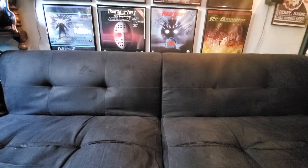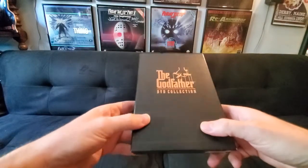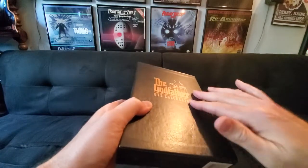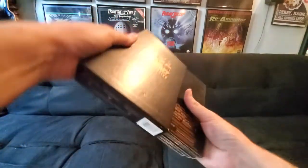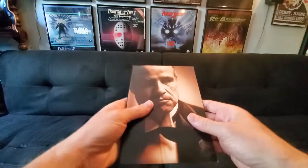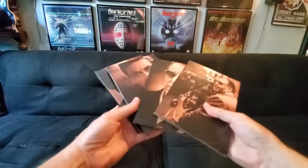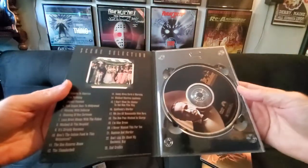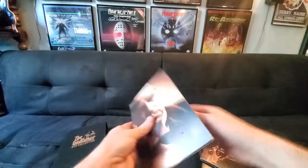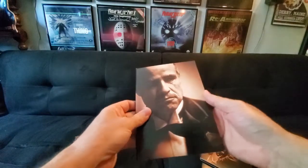I only have two DVD sets. The first one I got back in 2001, and this is the Godfather DVD collection. Really nice set. It's got that faux leather kind of material to it, and it comes with these little slim cases. Let me take them all out, which is nice. So this is the first one. It kind of reminds me of the old DVD snap cases a little bit.